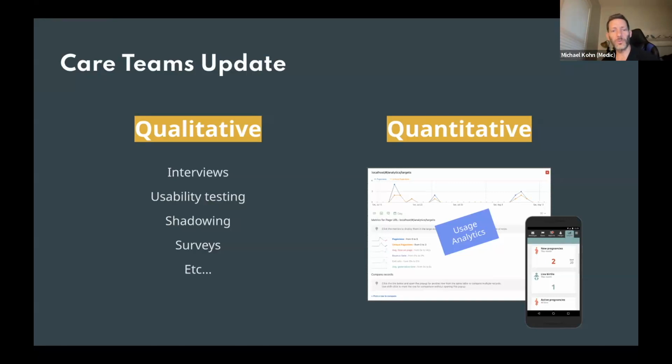But we also want to look at how they are actually using the CHT. So, for example, how often and when are they visiting the targets tab? We hear people asking us these questions, and we're not really able to see that today. But with this usage analytics data, we expect to answer some of these types of questions, but also we expect to really inspire other questions that we can then focus some of our qualitative research on, and really talk to the health workers about these different things.